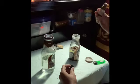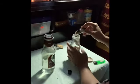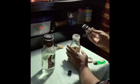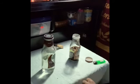Oh, I gotta have them. Oh, there you go. Yep, and this one's out. I need some more. That's okay. But I have a little bit left in it, so let's move it away. And so far, so good. And now the moon water.